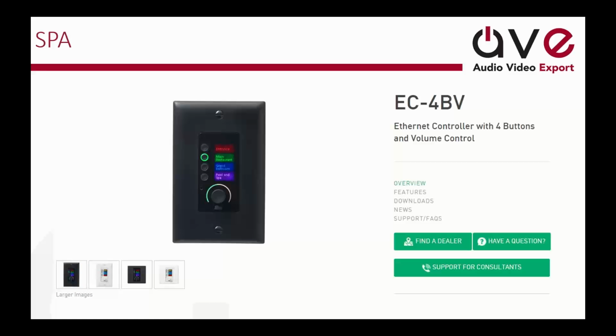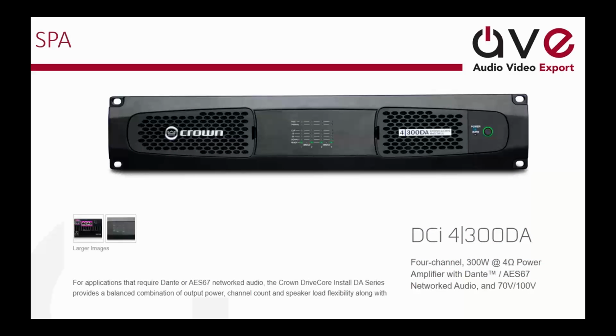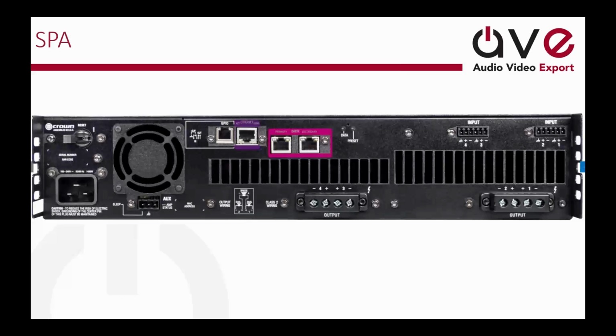But the great thing about this is that it's flexible, and it connects directly to the network via PoE. So you can either use a PoE injector connected to the network, or again, if you're using the managed switches from Luxul, most of them, if not all of them, are PoE enabled, so you don't have to worry about that. And what I was talking to you about before, where you've got a Dante enabled amplifier here.